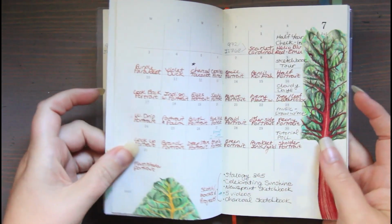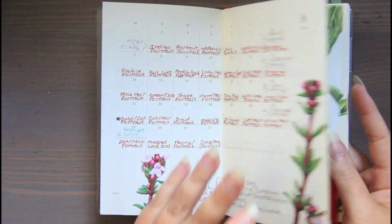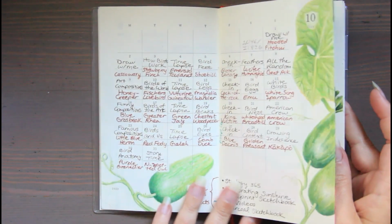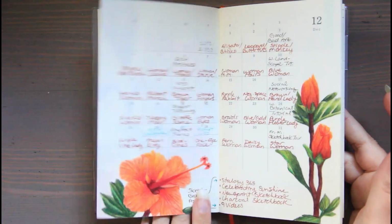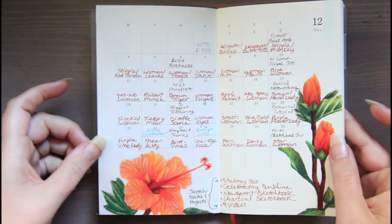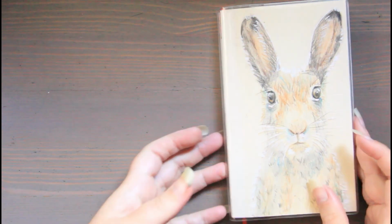But I wanted to show you what this looked like, just filling it. If you're just interested in monthly spreads and want a note section, something like this is very handy. And again, you can fill it and draw it any way you want to. It's a lot of fun trying to figure out different ways to get creative with this product because it is just so incredibly ivory on every single page that you can get weird with it.